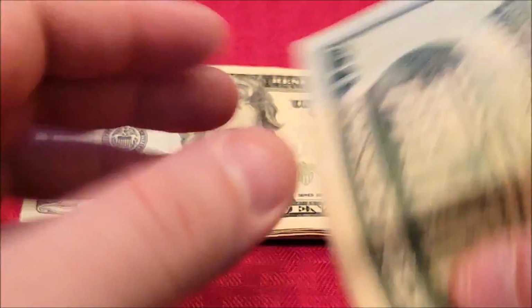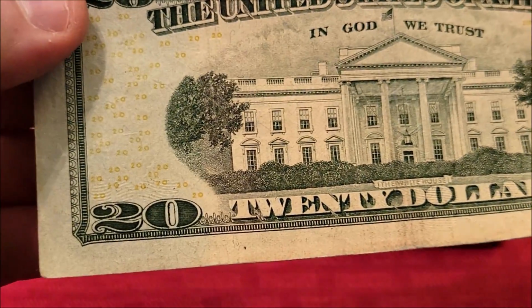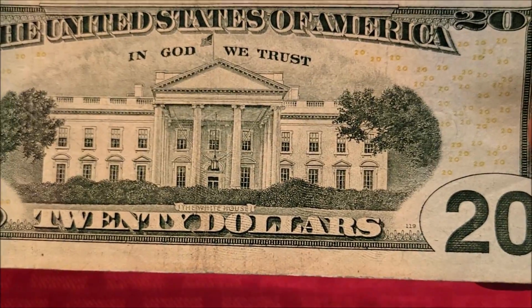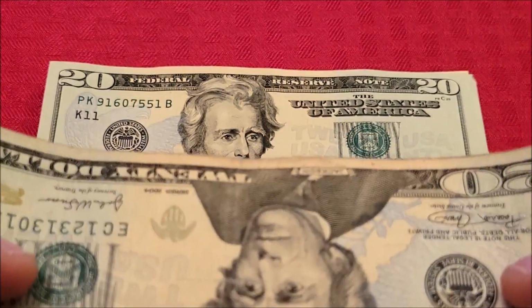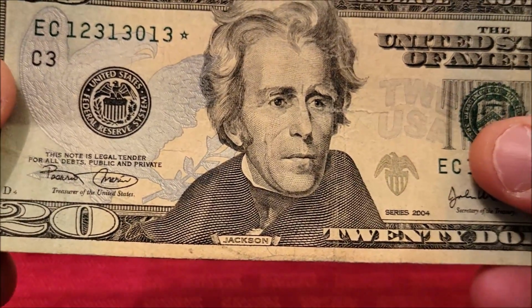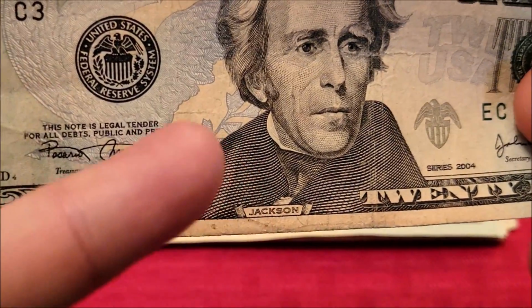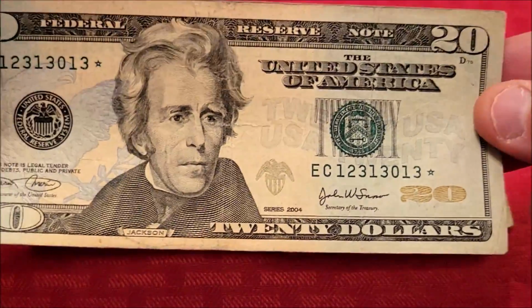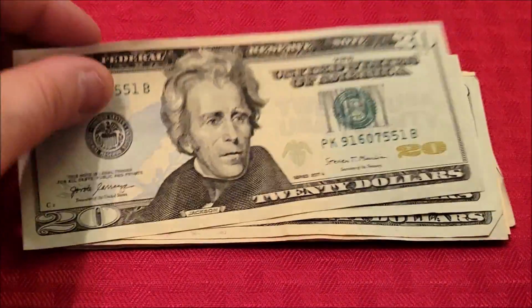It looks like we have some other really kind of weird stuff going on. A little bit of an overprint here going on, which is normal, but this one's really heavy and weird. I don't know. I like this bill a lot. It's a good replacement note, good star note. Set that aside.